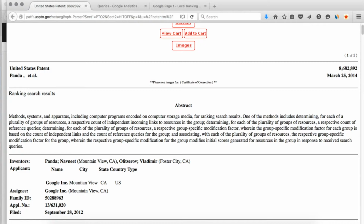So let me read it real quick so you can get an overview. Actually, let me jump down. I don't think you want to hear about all of that because it's worded in a very technical way, but there's a particular part. Here it is. So it says, one of the methods includes determining for each of the plurality of groups of resources a respective count of independent incoming links to resources in the group, determining for each of the plurality of groups of resources a respective count of reference queries, determining for each of the plurality of groups of resources a respective group specific modification factor. Modification meaning change, queries meaning searches, right? Plurality of groups meaning what? Groups of keywords, right? Wherein the group specific modification factor for each group is based on the count.